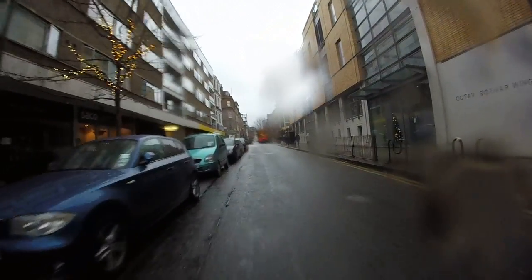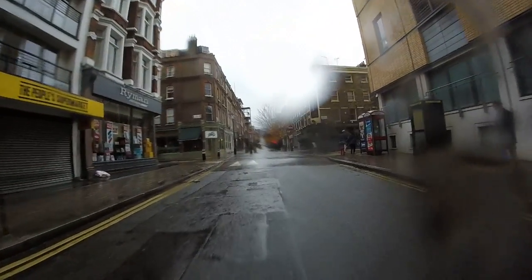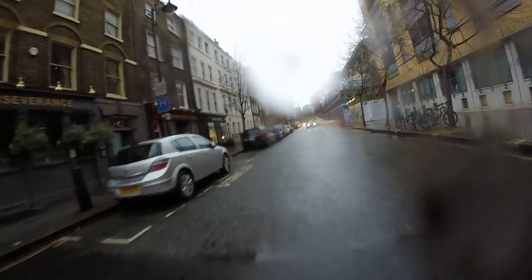Quite a few wings of the Great Ormond Street Hospital in this street. The Octave Botnar wing on the right, they do ask occasionally. The People's Supermarket on the left, also something they ask. And right into Great Ormond Street.